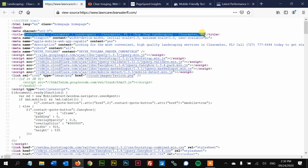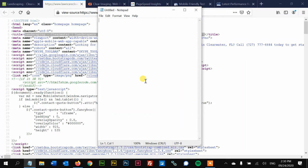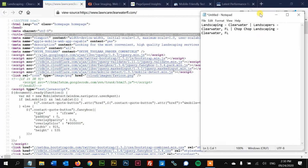They put Clearwater FL, Clearwater FL, Clearwater 3 times. So they're putting their city in way too much. You don't want it to be like that. You want it to be much simpler. It's called keyword stuffing, basically. And they're also putting landscaping in there 3 times. Landscaping, landscapers, landscaping. They should just put this: chop chop landscaping, Clearwater, Florida. Just like that with the vertical separator.